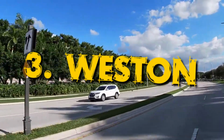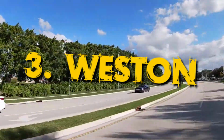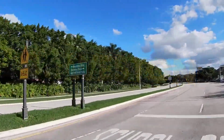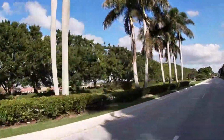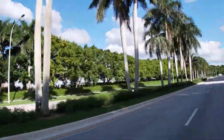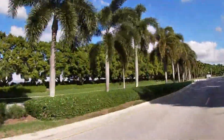Number 3 is Weston, Florida, located outside of Fort Lauderdale, and it also has very easy access into Miami. Being on the far western edge of the metropolitan area, you can also get out into the Everglades.